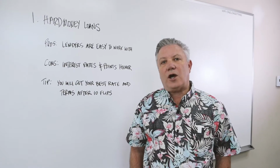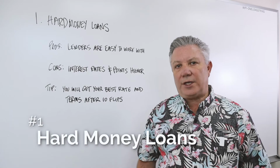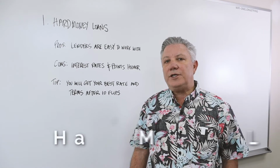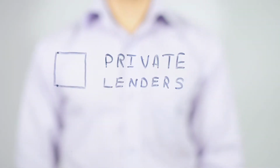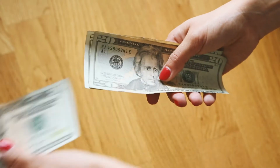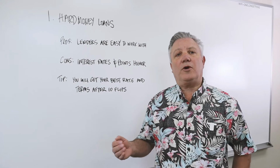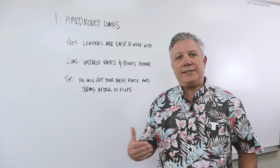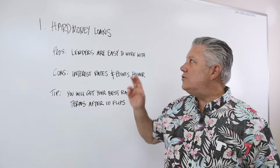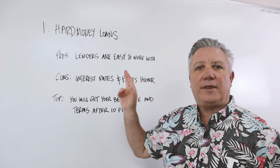Hard money loans are short-term loans that are sometimes intended for real estate investments. Unlike traditional bank loans, these are issued by private lenders. A hard money lender can be an individual, a group of investors, or a licensed mortgage broker pooling funds together to lend. One of the pros to doing hard money loans is that lenders are easy to work with.